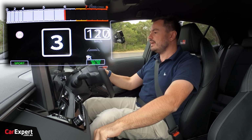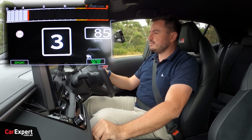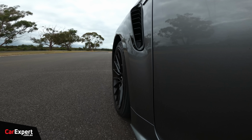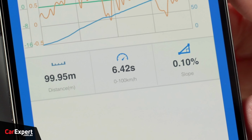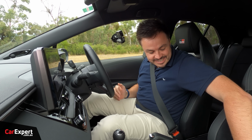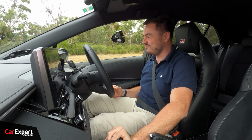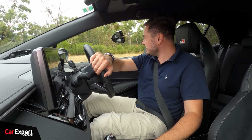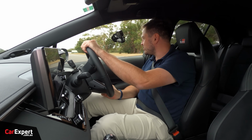All right, and that's 120. So let's have a look at our time. 0 to 100 in 6.42 seconds, so about a second off the mark there. And then our 80 to 120, 3.68 seconds, which is really damn impressive for a 3-cylinder engine. That is ridiculous.